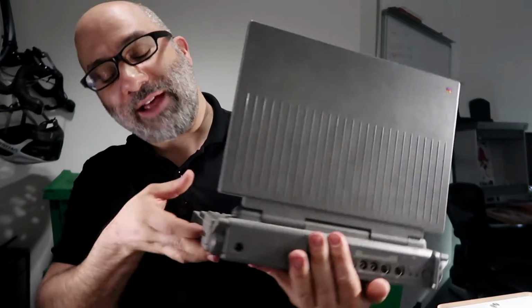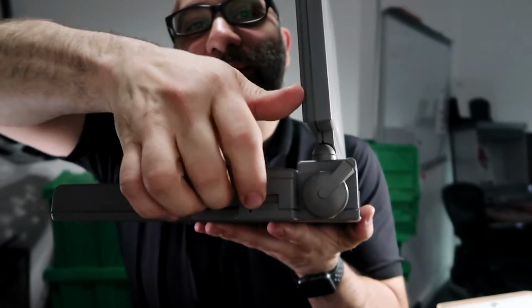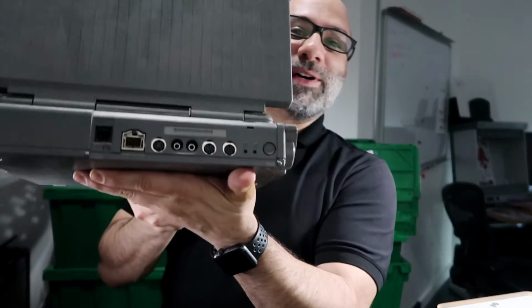What kind of ports did it have? It has a floppy disk drive. You see that? And look at those ports. I think this was still black and white. Whoa, focus. I think this was still black and white. So, some very cool stuff.